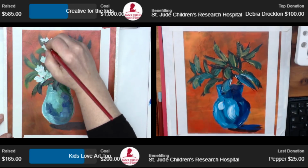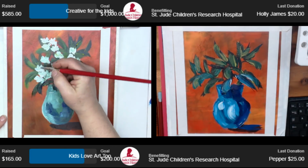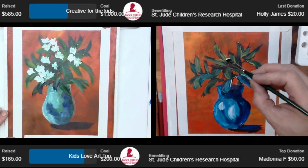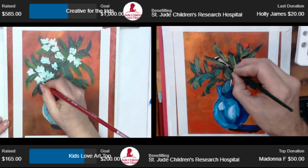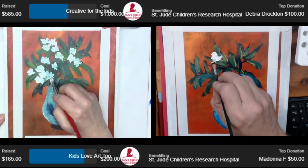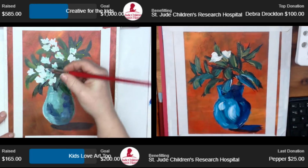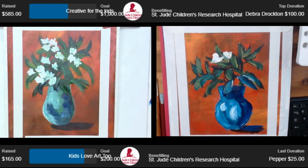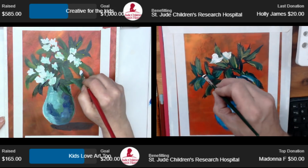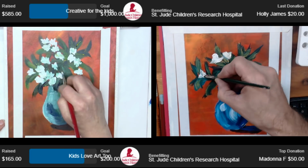So she was using white for flowers here? Yes, it looks like she's mainly using white, just random little 1, 2, 3, 4, 5 type dots. I need to get a few more in. Some are smaller, some are bigger. And my flowers are definitely going to the green side, some of the colors are blending in because it's not as dry. I need a couple more flowers here.